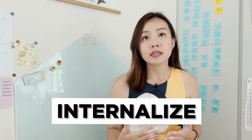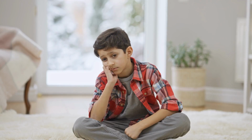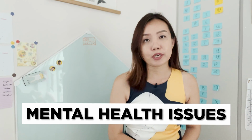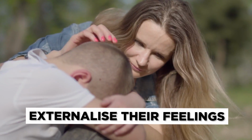And over time, children will internalize these emotions and start to think that the feelings of anger, frustration, and sadness are actually wrong. That is why their parents ask them to stop. And they may even think that I'm a bad person for having those feelings. And sadly, when children internalize these emotions, in the long run, it will lead to mental health issues like anxiety and depression. This is why I'm a big fan of encouraging children to externalize their feelings.